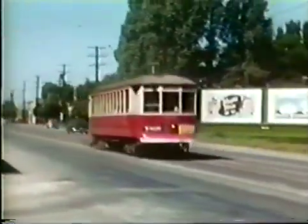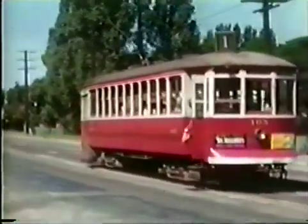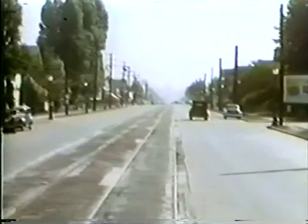And here's our Fairview Outer coming along. Again, this is one of the rebuilt Narragansett cars with the bulging sides, which was characteristic of that particular group of cars.